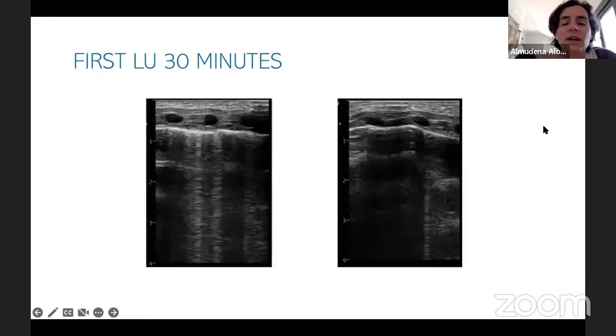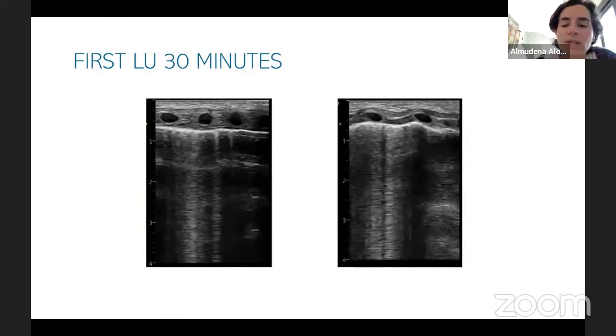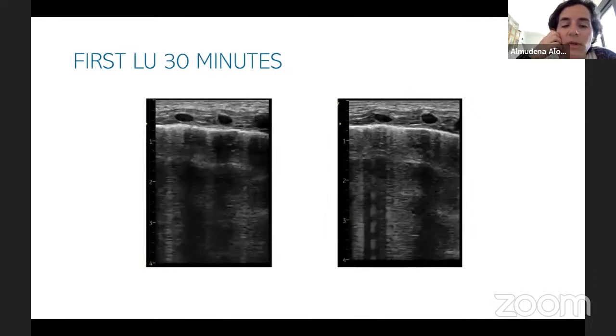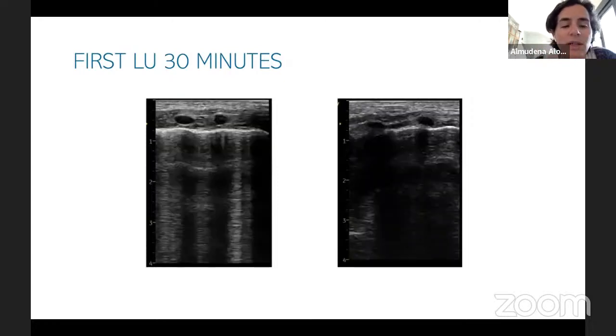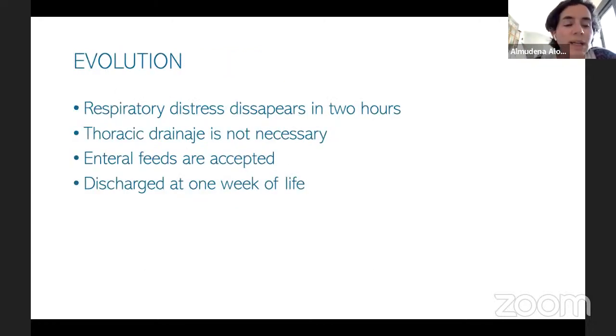And this is the lung ultrasound performed at the same moment, but in the other lung, in which you can see a normal pattern with a low risk of being admitted to NICU. This was a very small pneumothorax with the lung point at the level of the mid-clavicular line. The infant didn't require drainage of the pneumothorax, and she was able to begin enteral feedings. She just developed mild respiratory distress for a few hours, and she was discharged home at 1 week of life due to the hare lip, not because of the respiratory distress.